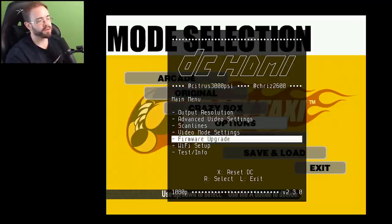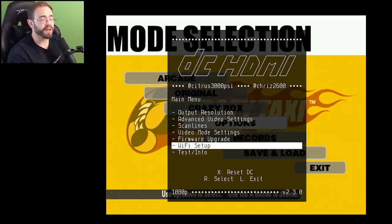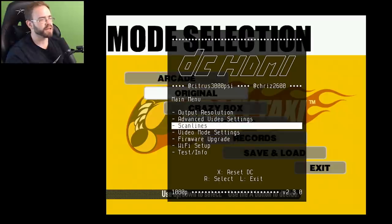You have a firmware upgrade, of course, where you can upgrade the firmware on the board. It will do it itself. Wi-Fi setup, like I said, where it will track down your Wi-Fi. You punch in your SSID, it'll go find it, and it will use it to download any firmware updates that happen, which they seem to keep happening fairly frequently. So if you get this board, you do want to update it right away.